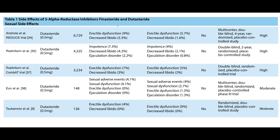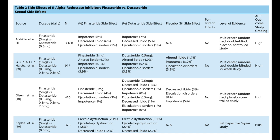The one study here that was a study of men with androgenetic alopecia, the study from Ewan, only included 148 men, and it found a 4.1% incidence of sexual dysfunction on dutasteride at 0.5 milligrams daily versus a 2.7% incidence in the placebo group. Of the studies that compare dutasteride to finasteride, we have gone over two of them already, the Olson study and the Harcha study.